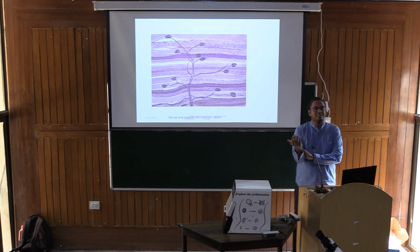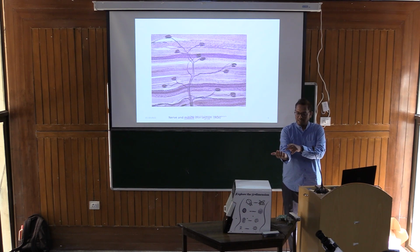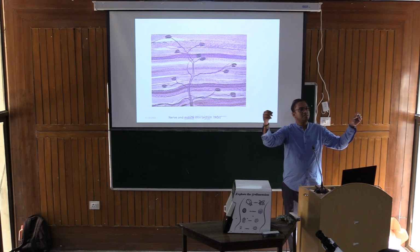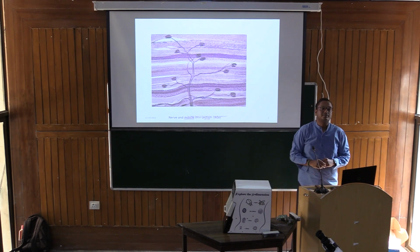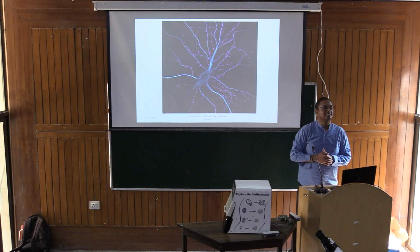So you have your muscle. Muscle is actually one of the things where you have the longest cells. You can start from here and go till your tendons. So these long tubular cells are activated by your neurons, and these are neuronal junctions, and these are very long cells that you can see. Okay. Now coming to this.